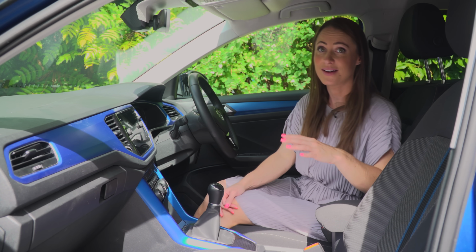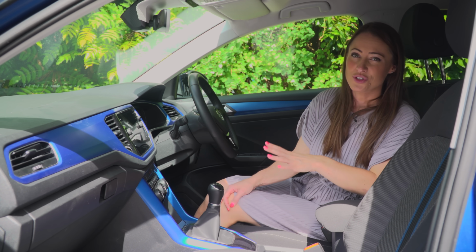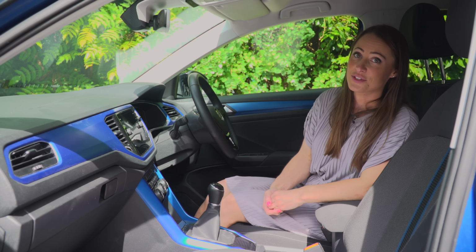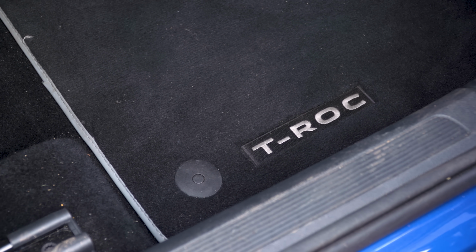Physical controls are a little bit easier. And if you'd like sat-nav, it's a very expensive option on all but the range-topping SEL, so a cheaper way to do it is to use a sat-nav in the phone app and use Apple CarPlay or Android Auto.